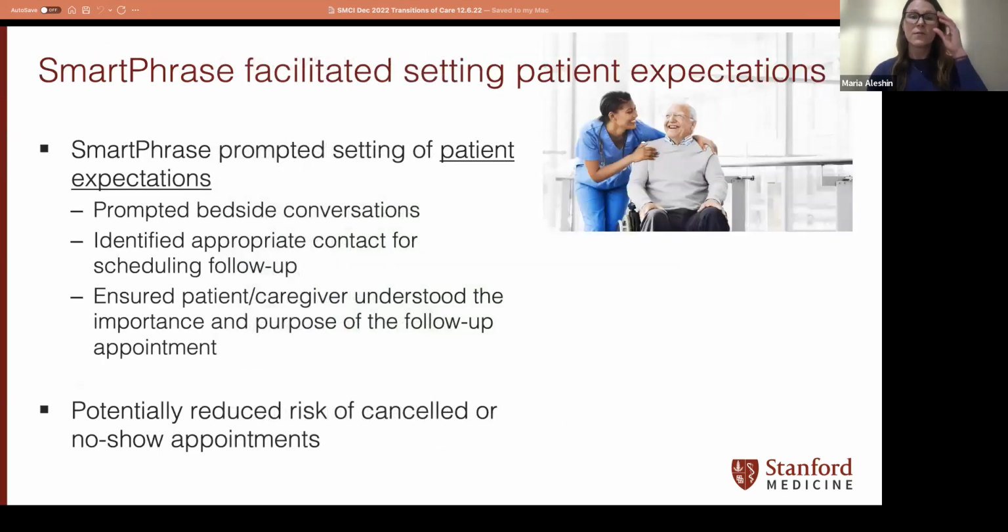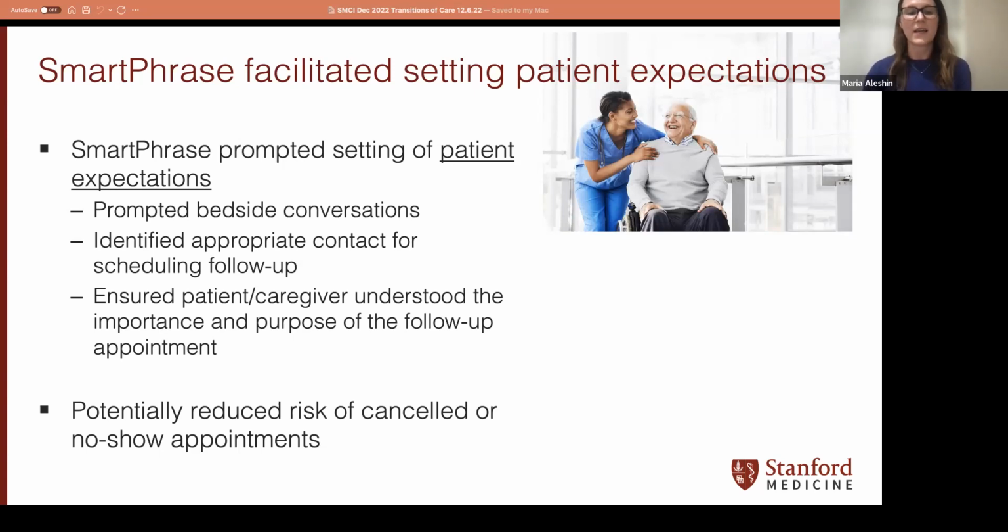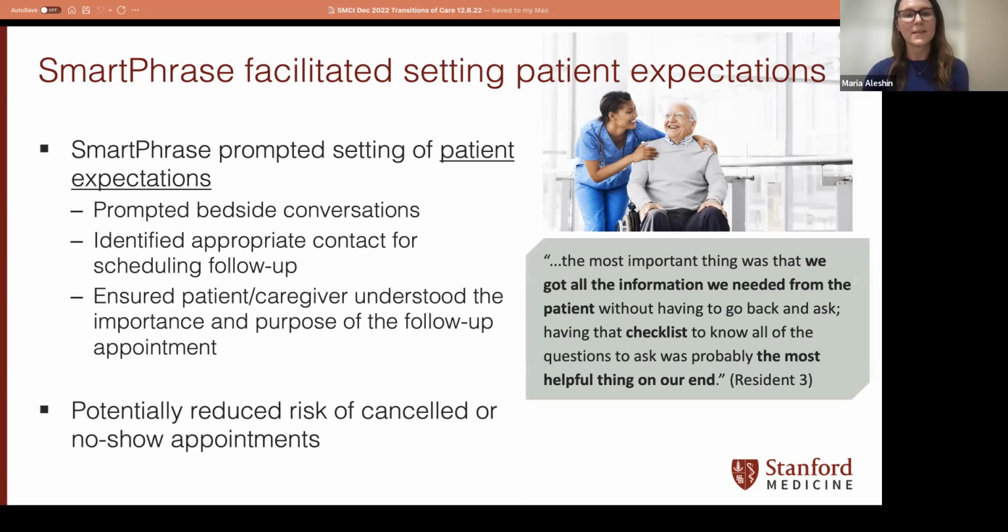The smart phrase also facilitated setting patient expectations. Again, the smart phrase was completed at the bedside with the patient, so it prompted having these bedside conversations. It would identify the appropriate contact for scheduling by discussing this directly with the patient. And it also ensured that our patient and caregivers understood the importance and the purpose of the follow-up. And the hope was that this would potentially reduce the risk of last-minute cancellations or no-show appointments.